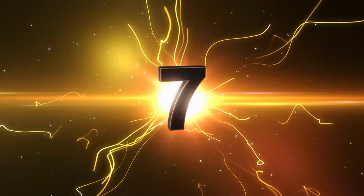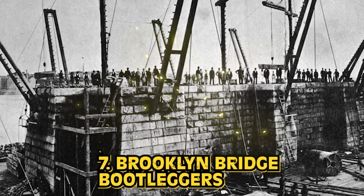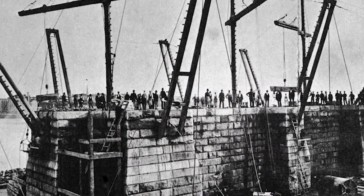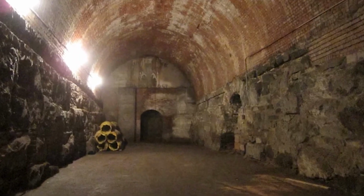Number 7. Brooklyn Bridge Bootleggers. Should have been a pro hockey team. The Brooklyn Bootleggers. John Roebling designed the Brooklyn Bridge, which opened in 1883. Apparently he was able to fund the design and construction with the help of liquor vendors. Okay, I can see where this is heading. Since the anchorages of the bridges and the voids between them and the walls were neither intensely hot or freezing cold, storing alcohol in them made sense.